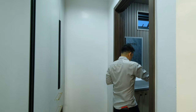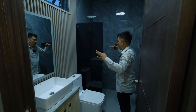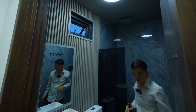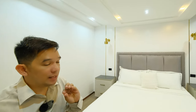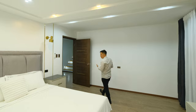Of course, right here, you have the bathroom with basin, the same features with water heater, and then shower. Not to mention the master bedroom. Kasi dito sa bahay na to, mayroon kang tatlong bedroom with each bathroom and a bathtub.